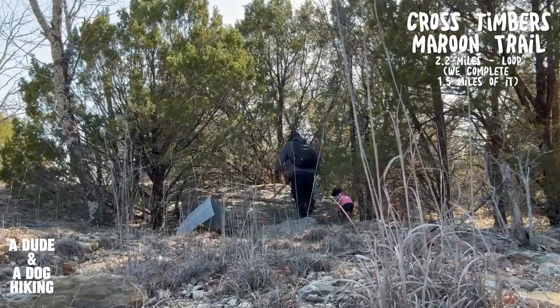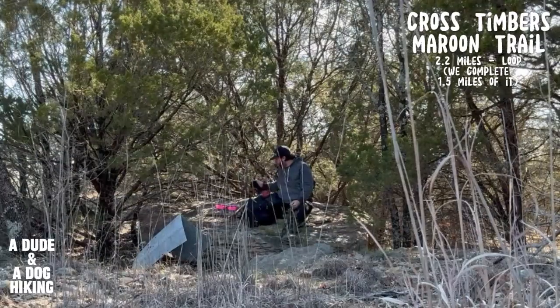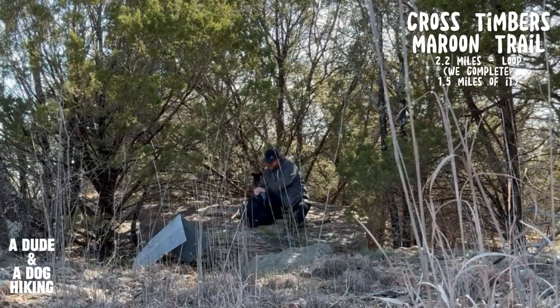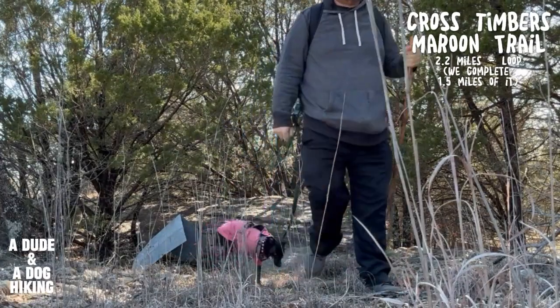As we reached the upper portion of the ridge, Sophie and I found a great place for a little break. Let's get back to the trail, Sophie.